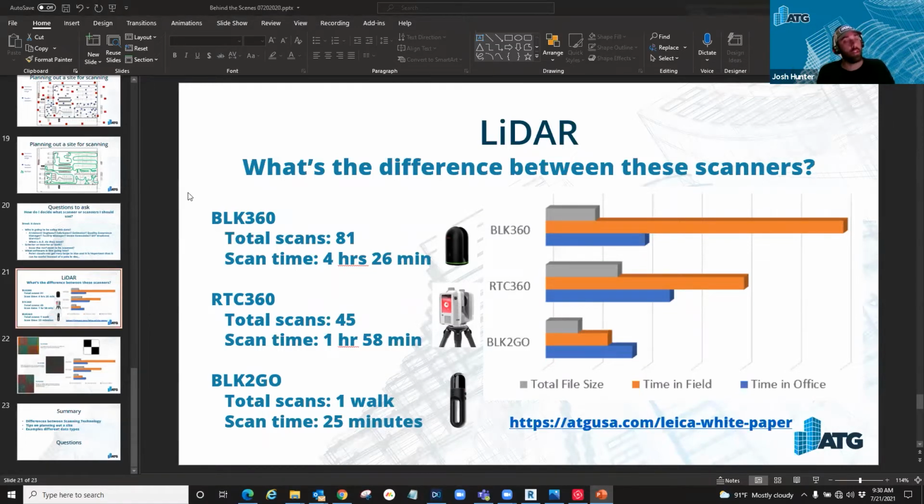And obviously the range in which it can do is almost double. It is double that of the BLK 360. So, yeah. And Phil, what's your favorite one to run out of these machines? Definitely gonna say the RTC 360, just for the sheer volume of data you can collect. And what about it do you like so much outside of just the data? Do you have any issues with field registration, or kind of explain why that's your preference?